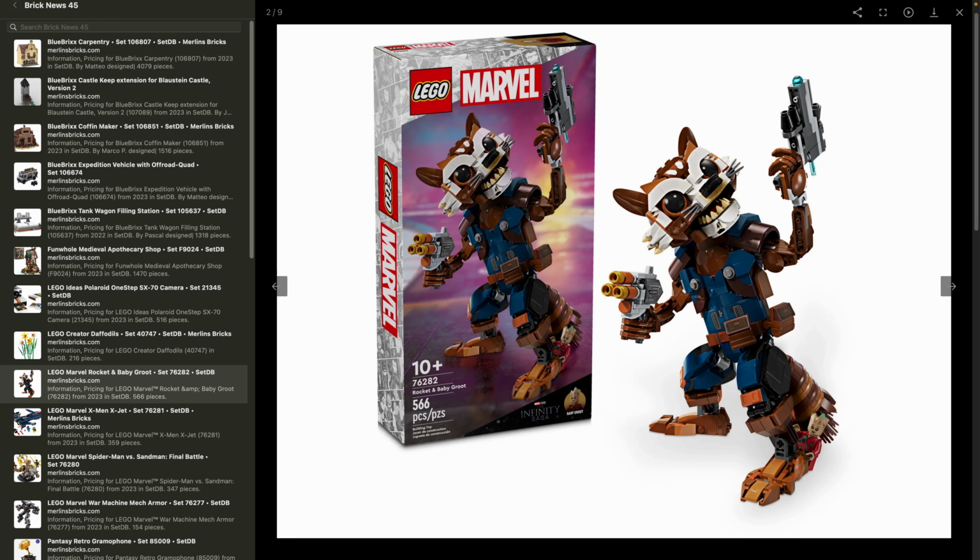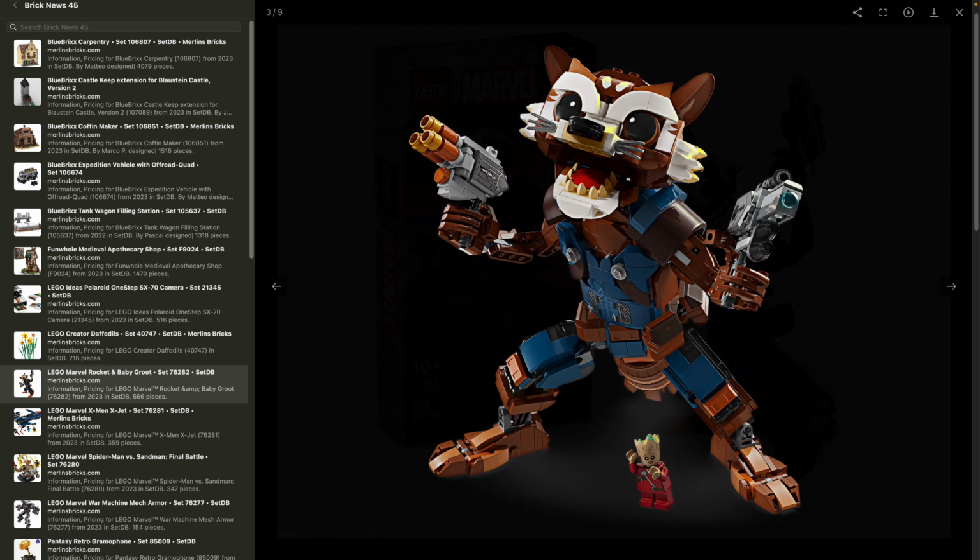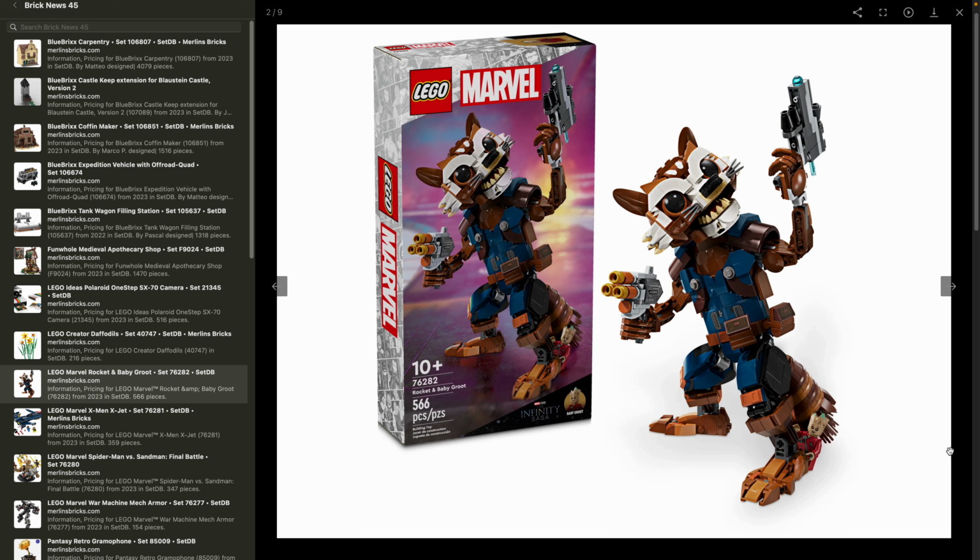But yeah, I really like the design. I think it just looks amazing. I'm also not sure if this is a new color for this mold, but if you look at his back, you see this, I don't know what the piece is called precisely, this bush basically. And it's here in reddish brown, which looks pretty cool though.